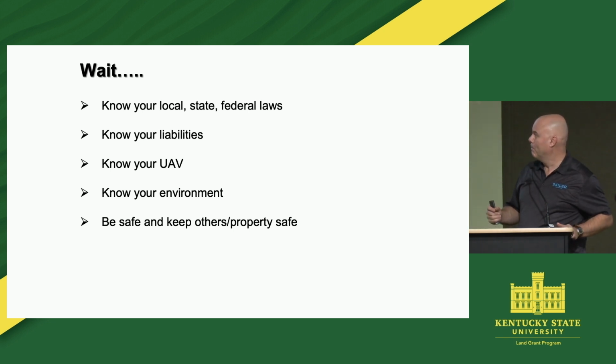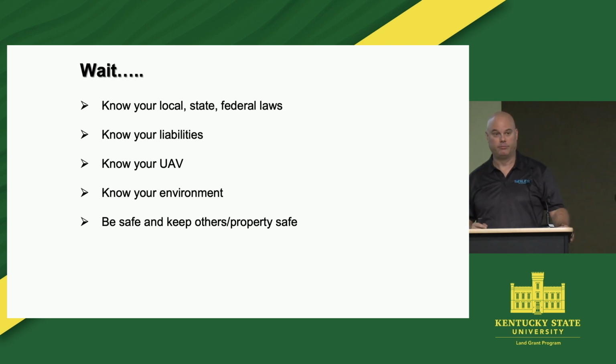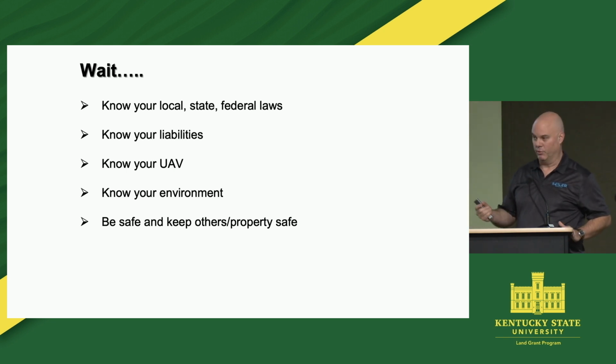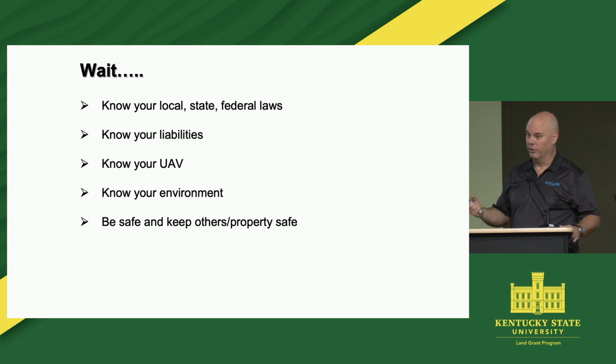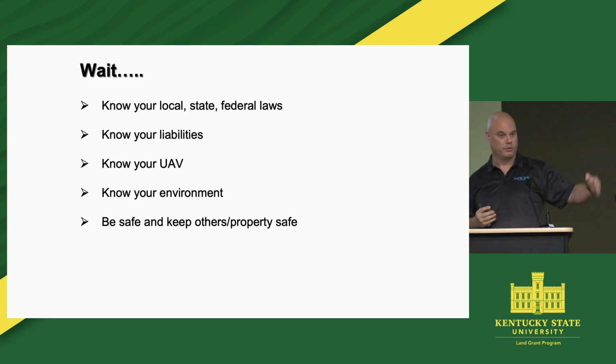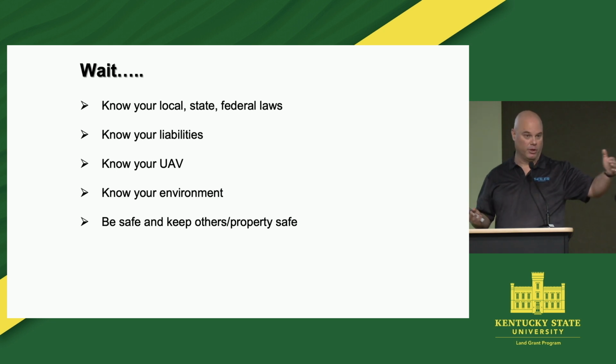Know the weather. What are my weather conditions? What are my minimums? What can I safely operate this drone in? Like yesterday, we had a lot of fog. We wouldn't want to go flying in the fog. We'd lose that thing. We want to remember our visual line of sight rules, our altitude rules. Without a waiver, we're limited to 400 AGL or any other lower restriction we see on a map.